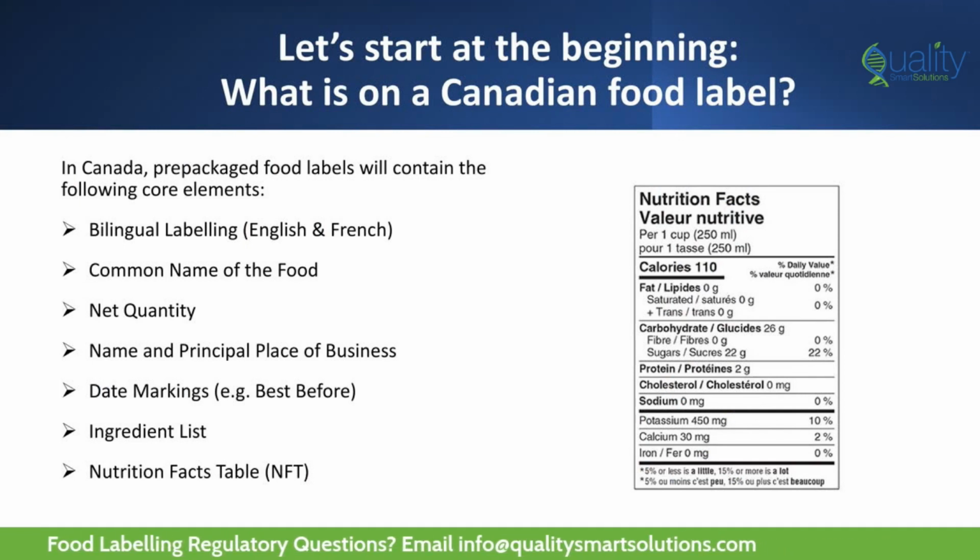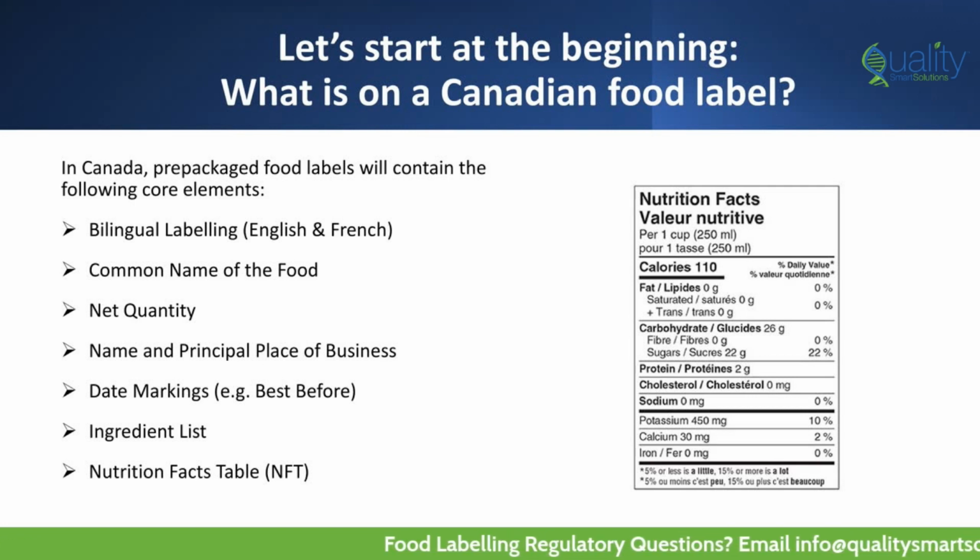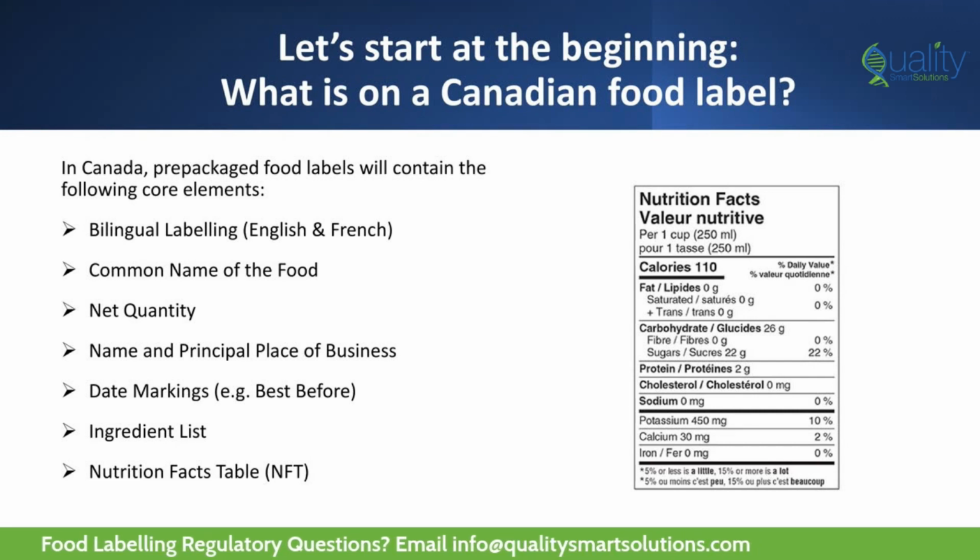But before I jump into the changes that are being made to the regulations, I thought it would be a good idea to start at the beginning. So what's on a Canadian food label? In Canada, prepackaged food labels will contain the following core elements. Bilingual labeling, meaning that the information on a product label will be in both English and French.